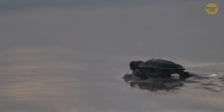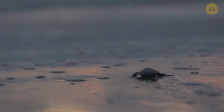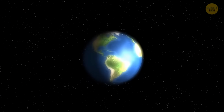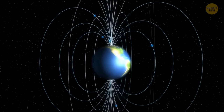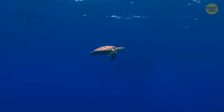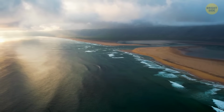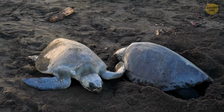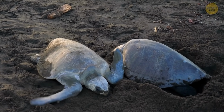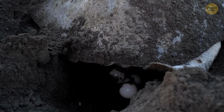But how do they find the exact spot they need if their parents can't just send them a geotag? Scientists have found out that they navigate using the invisible lines of the Earth's magnetic field. It turns out that each part of the coastline has its unique magnetic characteristics. The turtles remember theirs and travel using their internal compass. The magnetic field changes slowly but surely, so they have to shift their nesting sites accordingly.